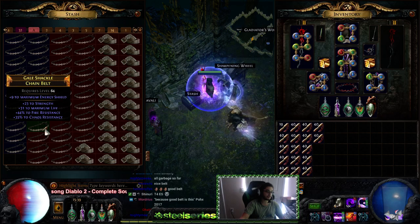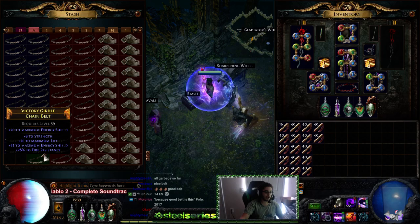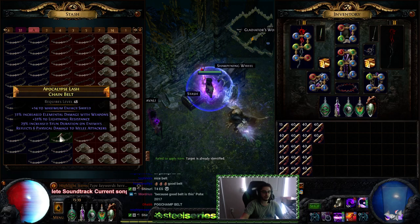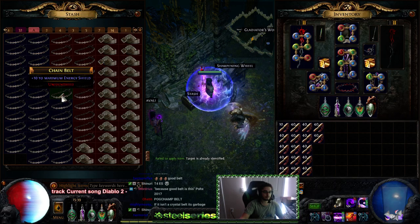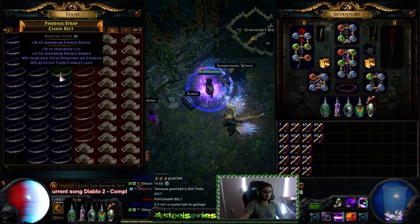That's a high chaos res roll. Nope. Not good. Oh, actually. Nah, it's bad. That one's okay for hybrid. Not really. Nope. 77. Nah, we don't want that.